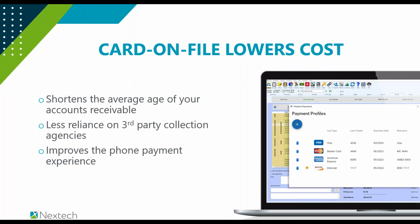It will shorten the average age of your accounts receivable. So with the card on file, you can improve your chances of collecting payments by use of automation. How? With offering payment plans, recurring payments, and your memberships. You are now in control.